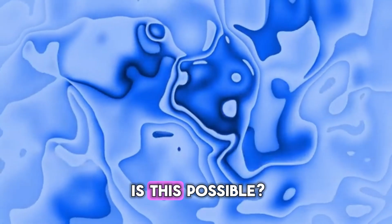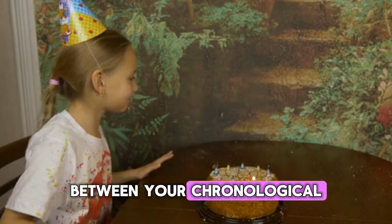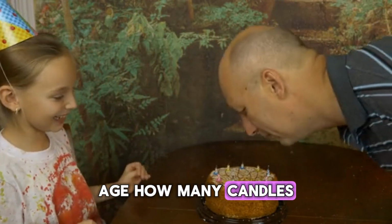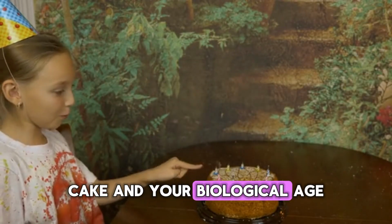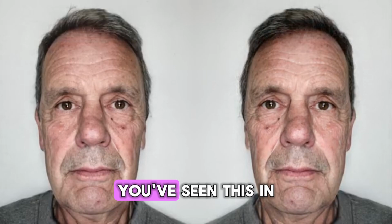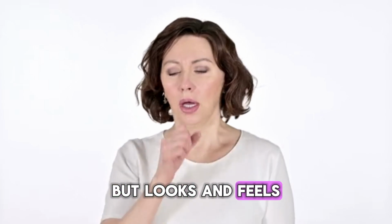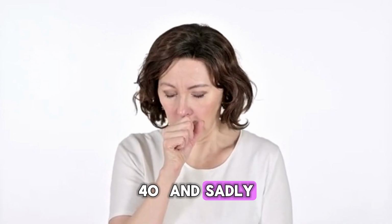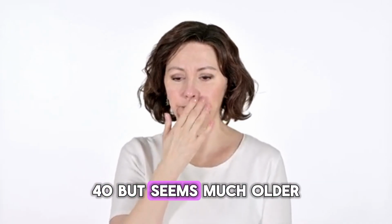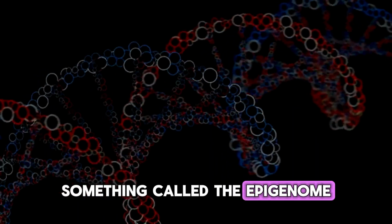So how on earth is this possible? First, let's get the difference between your chronological age, how many candles are on your cake, and your biological age, which is how old your body actually is. You've seen this in real life. We all know someone who's 60 but looks and feels 40. And sadly, we probably know someone who's 40 but seems much older. That difference comes down to something called the epigenome.